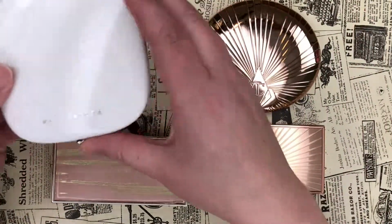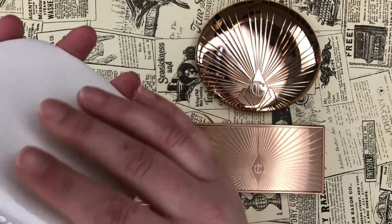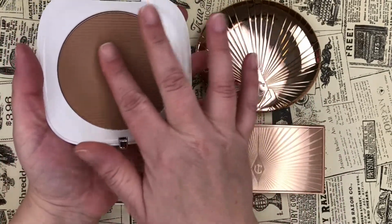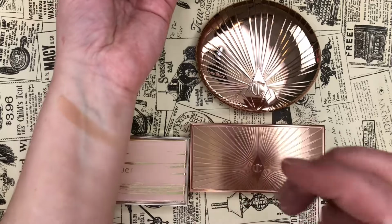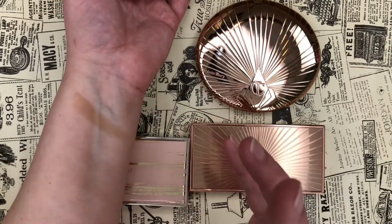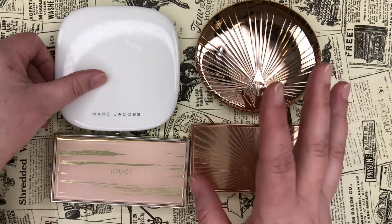The first one is the Marc Jacobs Omega Coconut Perfect Tan Bronzer in the shade 104 Tantastic. This is the lighter of the 2 in this packaging, and definitely in my top 3 of bronzers. It's smooth and builds beautifully, blends beautifully, but it's also pigmented, and I just love it.